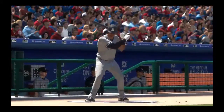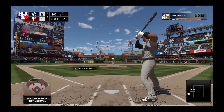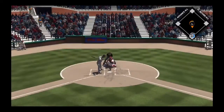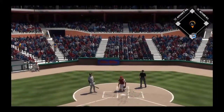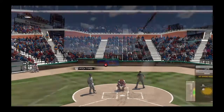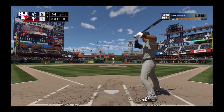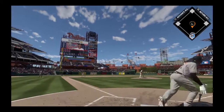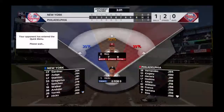Aaron Hicks is going to be asked to get things going here as a lead off the top of the 8th. Number 31, Aaron Hicks. One and one the count now. Lifted down the line in left. And that will end up a foul ball.